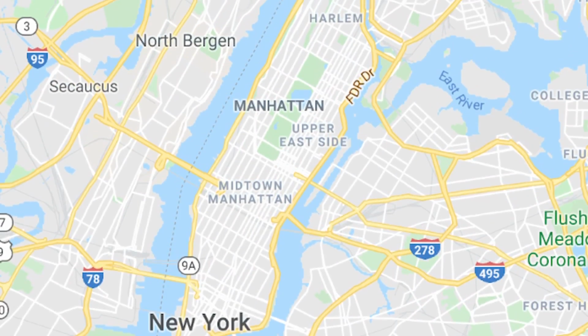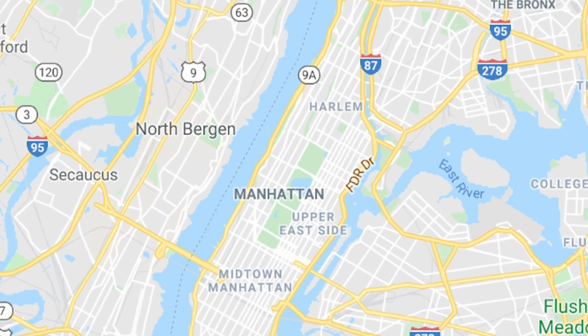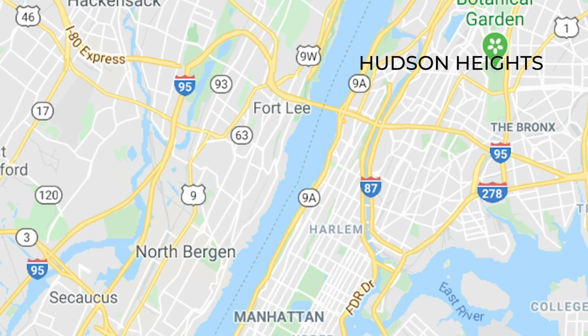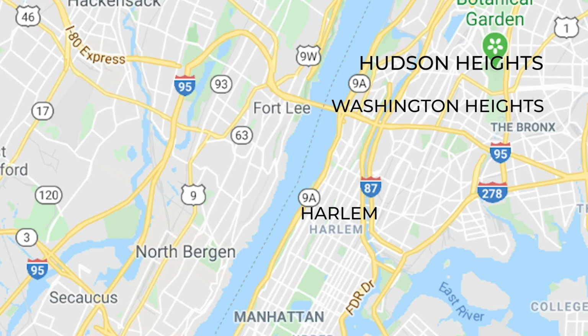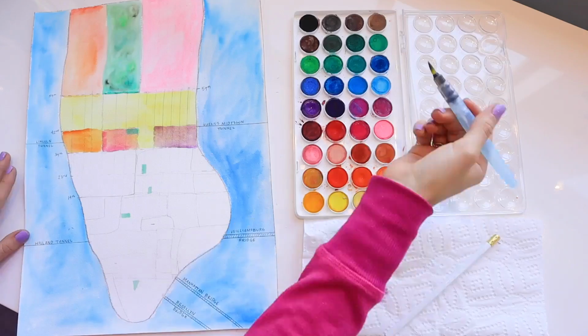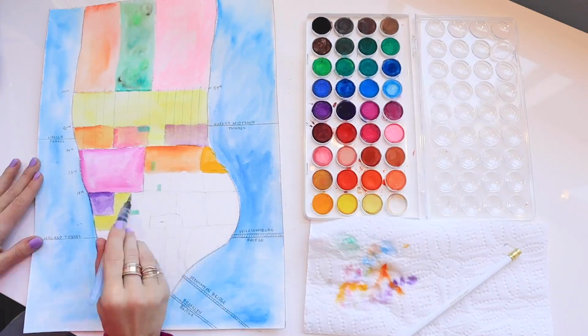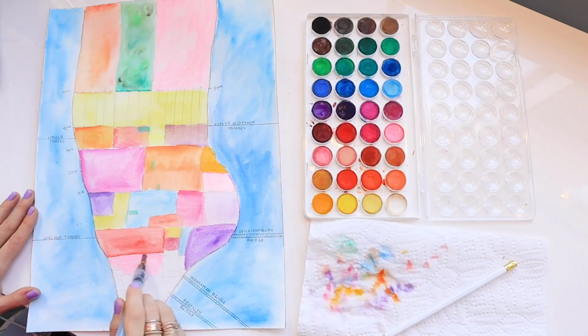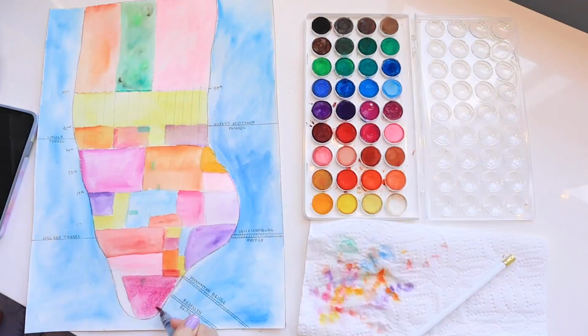There are so many different neighborhoods in Manhattan, and the regions that are not even visible on this map because they're too far north are places like Hudson Heights, Washington Heights, Harlem, and more. And then the rest of this map is probably not 100% to scale. Honestly, it's probably not going to be perfectly aligned with where I drew the bridges and tunnels, but everything here is just the general gist of the neighborhoods.